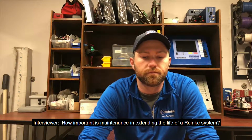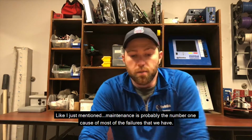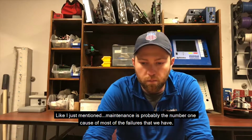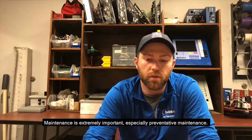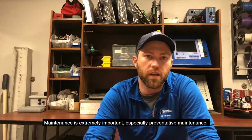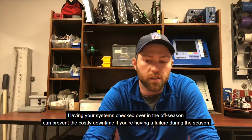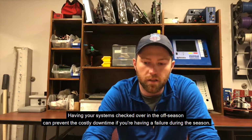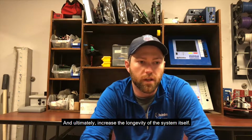How important is maintenance in extending the life of a Ranky system? Like I just mentioned, maintenance is probably the number one cause of most of the failures that we have. Maintenance is extremely important, especially preventative maintenance. Having your systems checked over in the off season can prevent the costly downtime if you have a failure during the season, and then ultimately increase the longevity of the system itself.